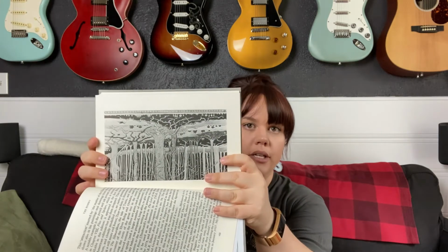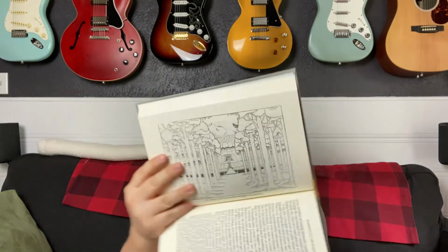It does have some other pictures and stuff in it. So this is a special edition of this book, and there are some other pictures and maps throughout. Let's pull one more here. So here is the Elven King's Gate.